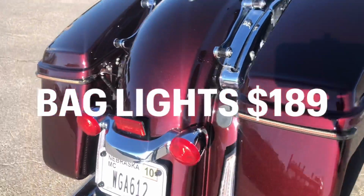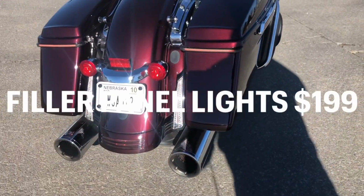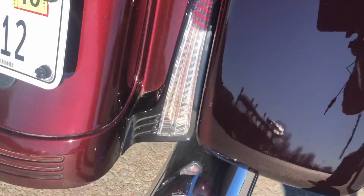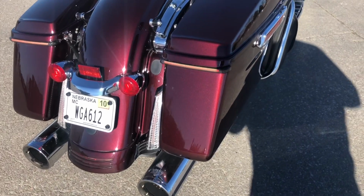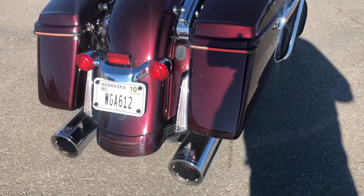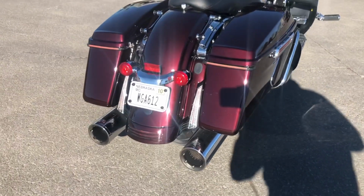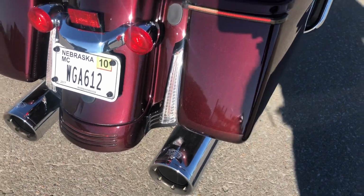Got the Ciro saddlebag blade lights. They are red. I know it doesn't really look red in this video. And I also got the custom dynamic filler panel lights. Again, if you notice, the filler panel lights are actually black. So if you got a vivid black bike, you don't have to worry about that. I don't care, because I'm all about being seen from the back. I don't care if they don't match the twisted cherry color of the bike. I just want to be seen from the back. You know, kind of like J-Lo or Cardi B or something. Make sure you can see me from the back. The Ciro saddlebag blade lights and the custom dynamic filler panel lights.